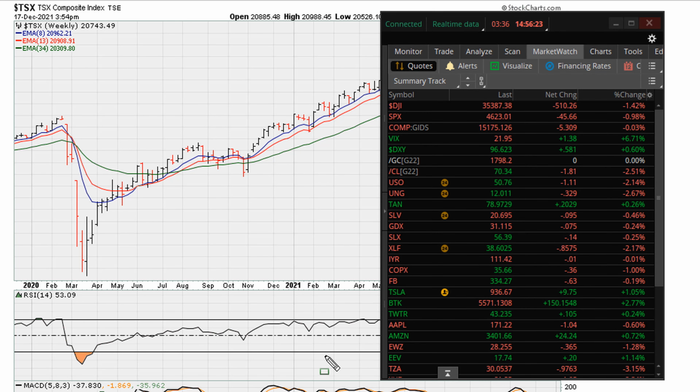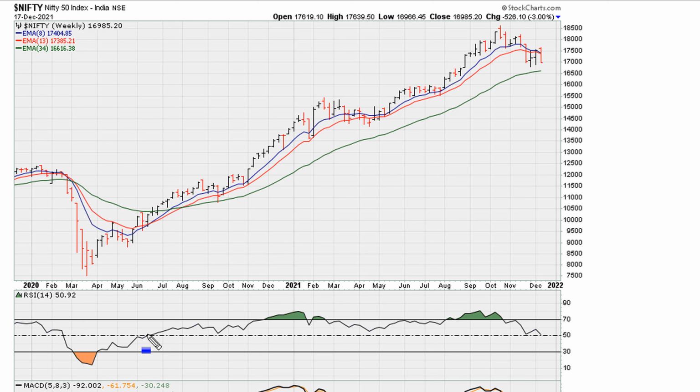By the way, with about 3 to 4 minutes before the close of the session, this is how your markets are looking. You can see the Dow down the most, about 1.4%. We'll see how we close. If you take a look at the Nifty, man, it's so similar to that of the NASDAQ and the Canadian market, S&P 500. You can see the RSI 50 level for the Nifty can still be support. So yes, we've got this pullback over the last couple of weeks, but we haven't broken down, because the RSI is coming back to test that RSI 50 level.